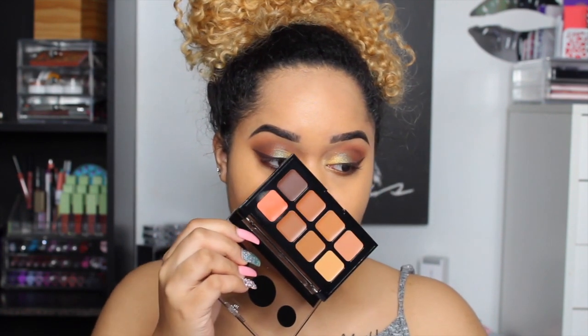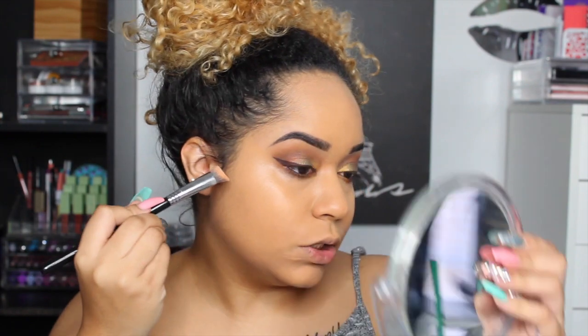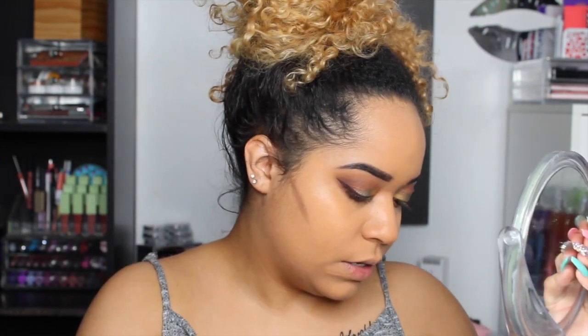So what's next, you guys? Setting my face? No, cream contouring is next. So we're gonna take this cream contour, and I'm gonna go in with this darkest shade because I just wanna test my luck to see what I can get away with. And I'm gonna use it on the tip of this brush that I used, and I'm just gonna go in with it.